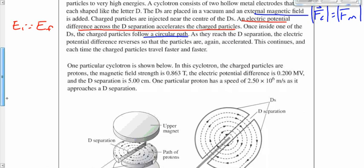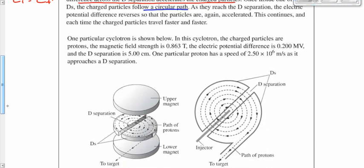This continues, each time the charged particles travel faster and faster. One particular cyclotron is shown below, and then it gives me a bunch of data. I don't really care about the data. I mean, that's going to be important, obviously. But what's important to me right now is that I identified what's going on in this question, not what my numbers are. Remember, we've said right from the beginning of the year, it's not so much the givens that are important, it's what's going on. Like, what's really going on here, as opposed to the actual numbers that we have given to us.